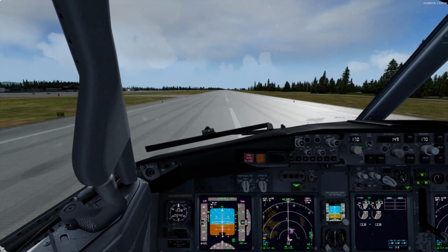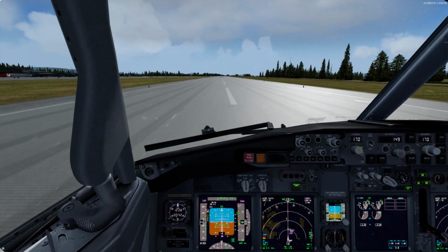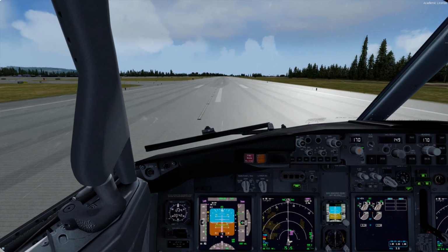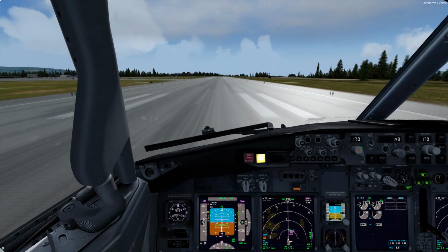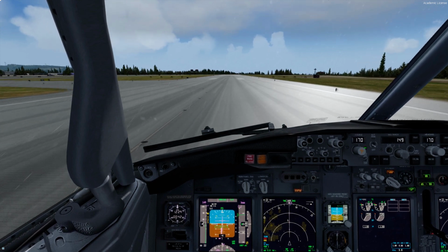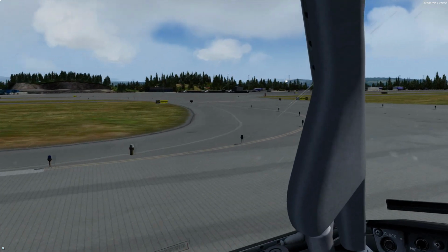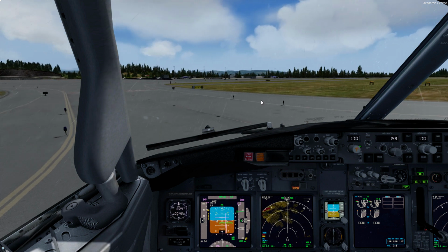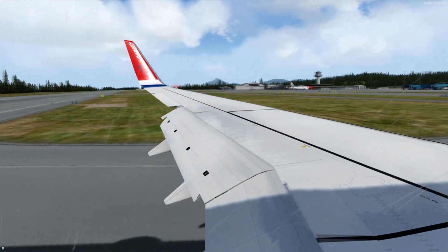Nice. We're down. Spoilers are up. Reverse. Oh, look at that. Awesome. 70 knots. Manual braking. And we can exit here on Alpha 7. Stop the clock, 42. There we are. Welcome to Bergen.